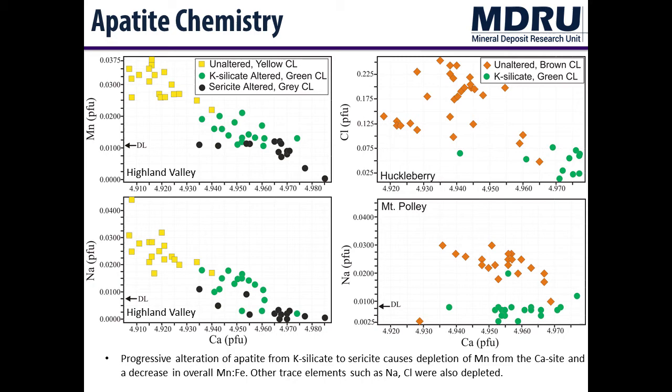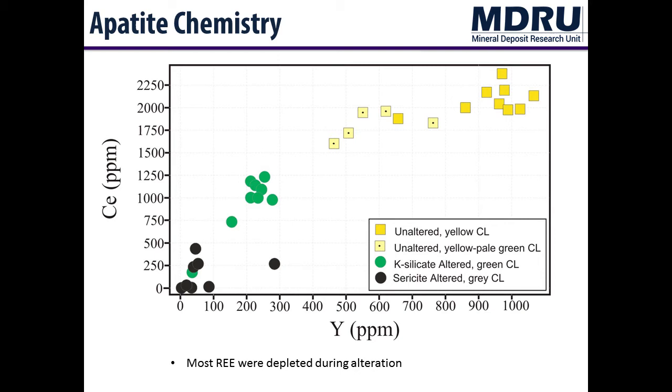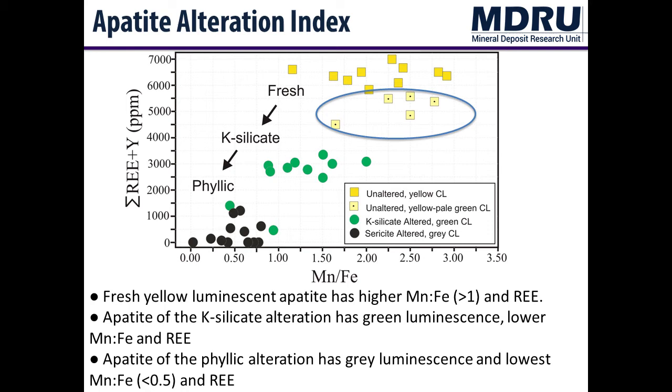And you can actually use this. Here it shows the rare earth elements as well. For example, you can see rare earth elements such as cerium and yttrium are also lost during the alteration. So you can use this chemistry of apatite to index the alteration. And here I show rare earth elements against iron, magnesium, and manganese to iron ratio, and you can use it to characterize not just that this apatite is coming from a porphyry, you can tell what type of alteration in the porphyry it's coming from.